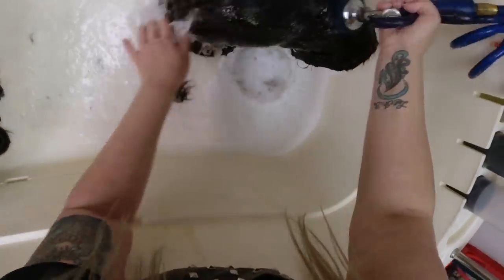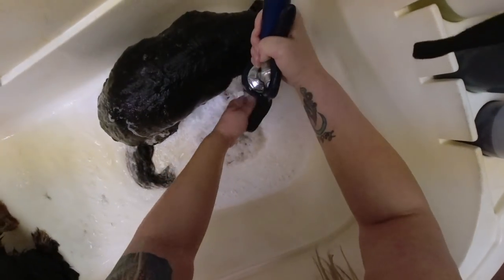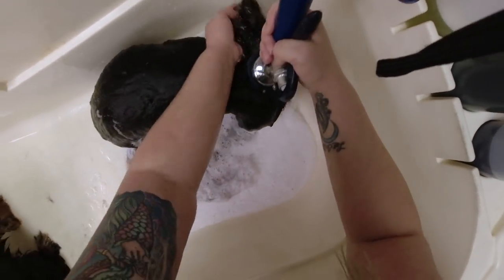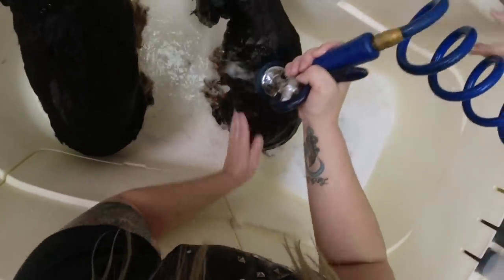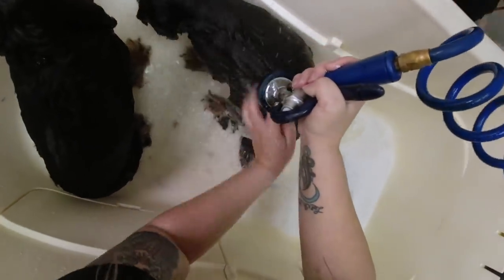What does the percentage say? It's like kind of low. It says 19. So yeah, we'll have to... 16. Okay, so we'll have to change the battery real quick. Let me finish rinsing her off and then we'll change it. Might need to move it up. Yeah, we'll clean that out while we're changing the battery.